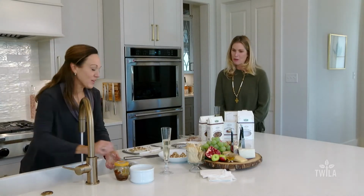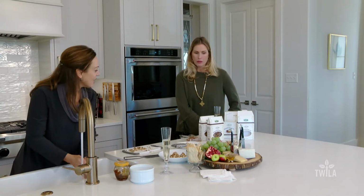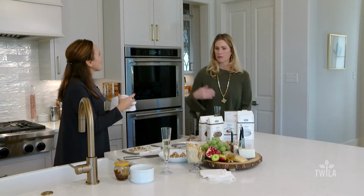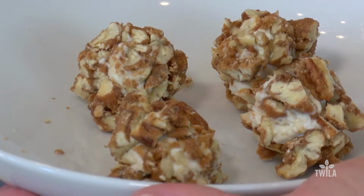All right, so what we like to do is you can either chill your stuffing and prepare it the night before, and then roll them while you have a little bit more stability. Or what I'm going to do now is put these in the fridge just to firm them up a little bit. And we'll get a taste in just a few moments.